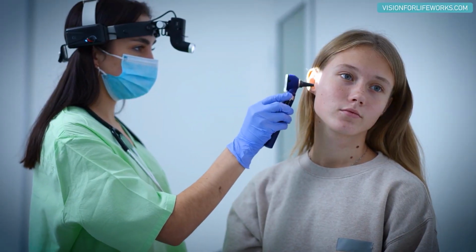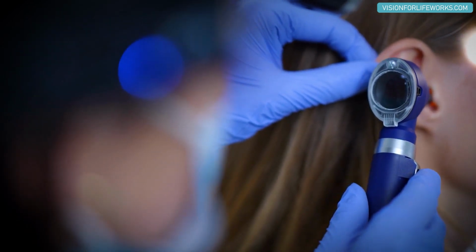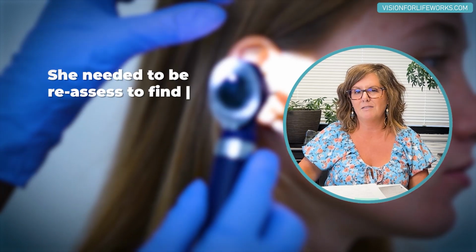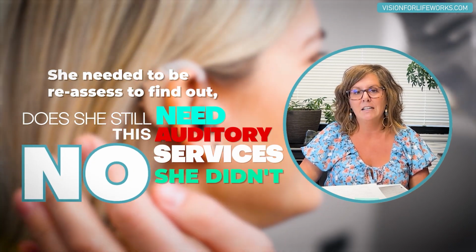In addition, another really cool thing that I think is definitely happening is that she was reassessed for an auditory processing disorder, in which she had been diagnosed previously, but just in the last couple of months. So from the time that she graduated that program, she was starting in ours and needed to be reassessed to find out, does she still need these auditory services? Well, the answer was no, she actually didn't. They did recommend that she be given a longer test time for her to be able to process information, especially if there was a lot of instruction.